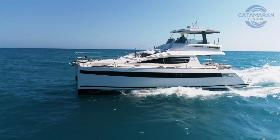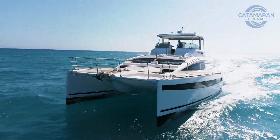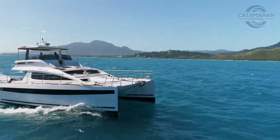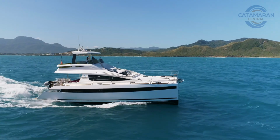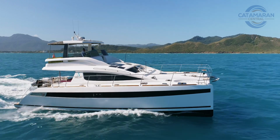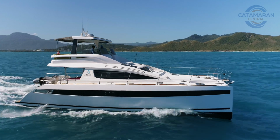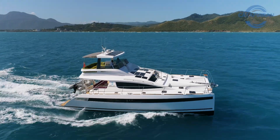So the owners of this boat, they do a lot of cruising from here up to the Bahamas or to the Eastern Caribbean. So being able to cover large distances is very important to them, and doing it efficiently is equally important. At 9 to 10 knots, they're burning 4 gallons an hour on the upgraded Yanmar diesels. At 16, 17 knots, you're looking at a 20 gallon an hour burn, which is exponentially better than anything you'll find in a comparable V-hull motorboat.